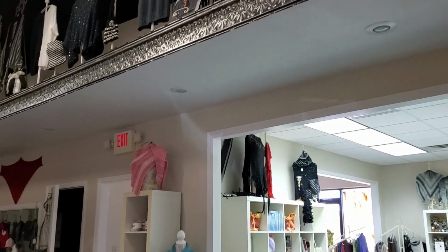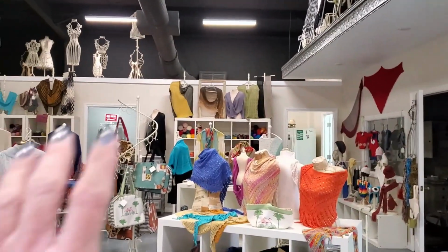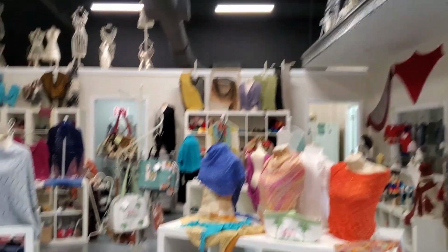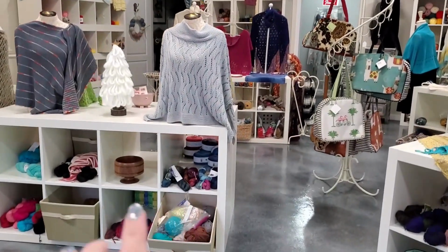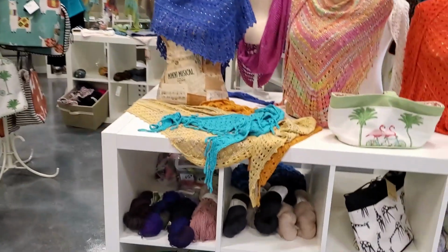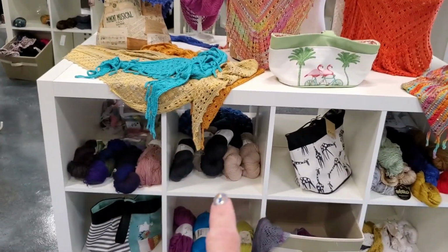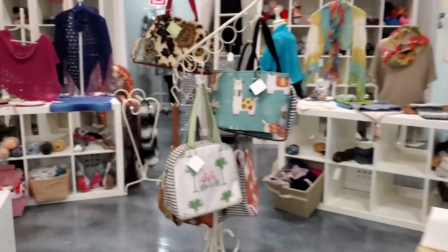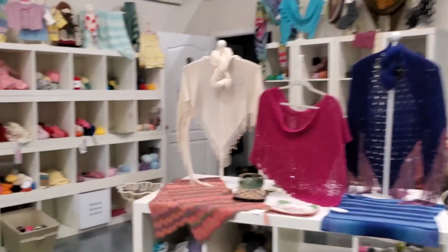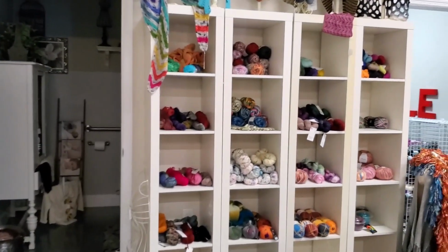Now she has over 400 samples in this store, and what her dream was is to have the bins that she doesn't have to maintain. So there's one color of each yarn, each brand, in each cubby. And then back here is the warehouse. Oh shoot, I'm spinning you guys, sorry, I'm so excited.